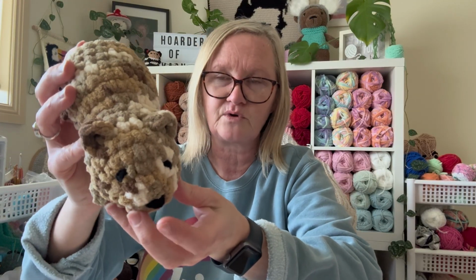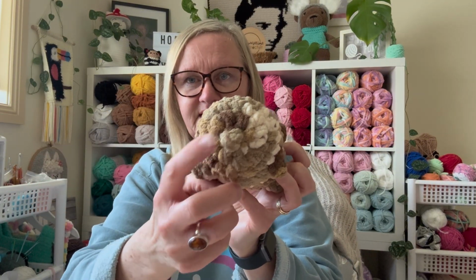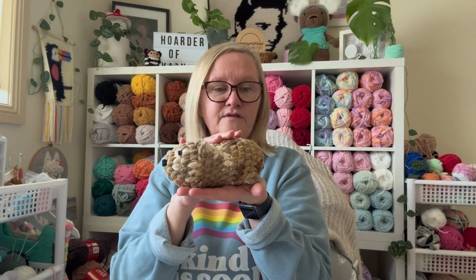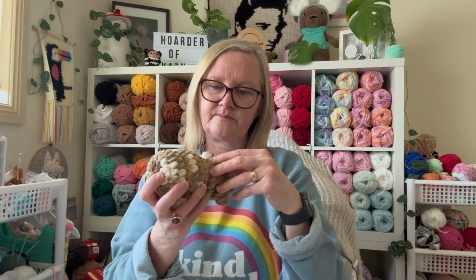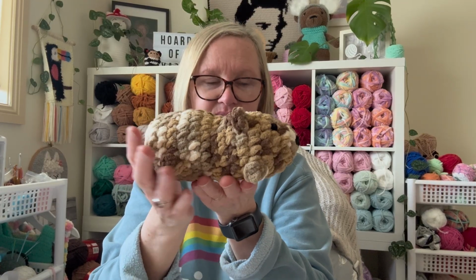I don't know that I'll ever be 100% satisfied with eye embroidery, but I decided to embroider his eyes rather than put safety eyes in, and he's just got his little tail there. So that is my make for week 1. Let's call him Wayne the Wombat. I don't know why Wayne, but anyway, Wayne.